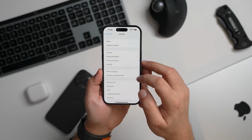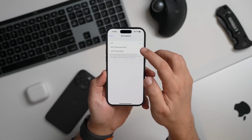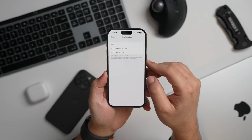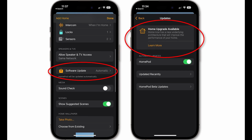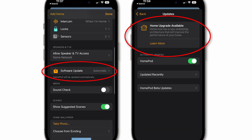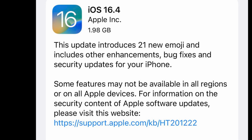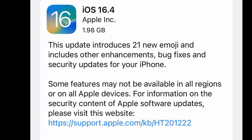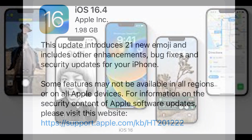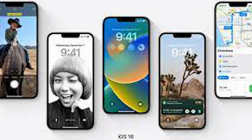Updating to iOS 16.4 is a breeze. To install the update on your compatible iPhone, simply open the Settings app, choose General, and then tap on Software Update. Your iPhone will search for the update and display it once available. Tap Download and Install, and follow the on-screen instructions. Your iPhone takes care of the rest, ensuring a hassle-free installation process. By keeping the update procedure straightforward and user-friendly, Apple allows users to enjoy the benefits of iOS 16.4 without any unnecessary complications. Don't hesitate to upgrade and explore the plethora of new features and enhancements this update has to offer.